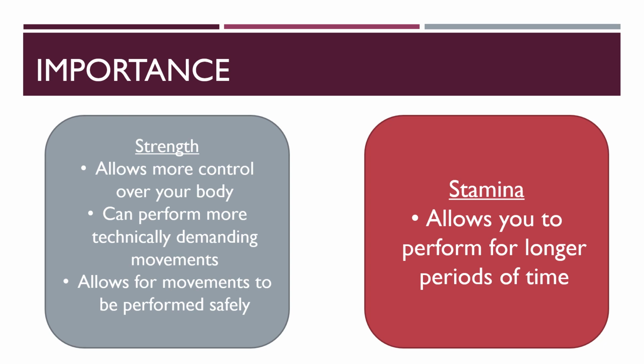Remember that all of these physical skills are linking into each other. I just mentioned control, so clearly strength and control go hand in hand in helping each other. Okay, stamina. The importance of it is that it allows you to dance for a long period of time, allowing all the movements to be accurate for a long period of time. Think of some other reasons why stamina is important for a dancer as well.